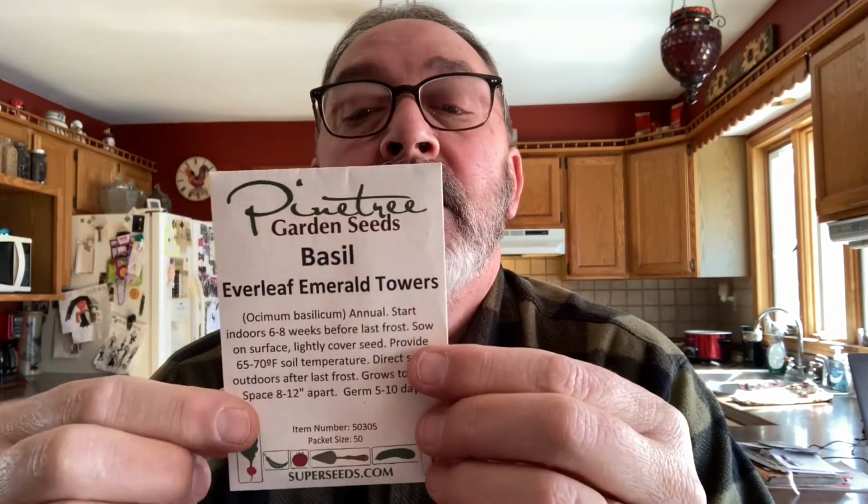And then this one I'm kind of excited about too. This is a basil seed. This one's called Everleaf Emerald Towers. And the good thing, the Everleaf part of this means that these will not bolt and go to seed too early. So it's supposed to be a kind of a tower of a plant that stays without seeds for quite a while. I think the description in the catalog said that they were still getting basil in September last year without having seeds yet, which was pretty cool. So yeah, kind of getting excited about that.